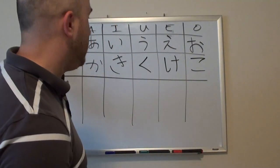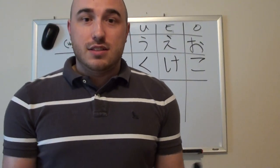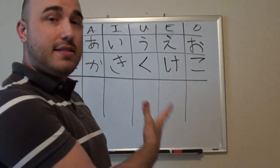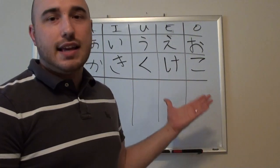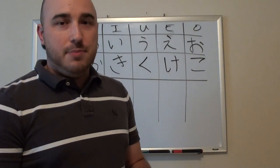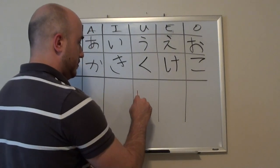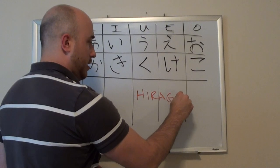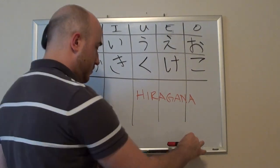Alright, these have been your first 10 hiragana, or, you know, if you've already started learning some Japanese, your whatever, hiragana. And I'm going to start making some more of these so you can start learning more hiragana. Sorry, I must not have explained it very well. This is the basic alphabet of Japanese, the hiragana. Let me write that down one more time. Hiragana. Alright? Hope that helps.